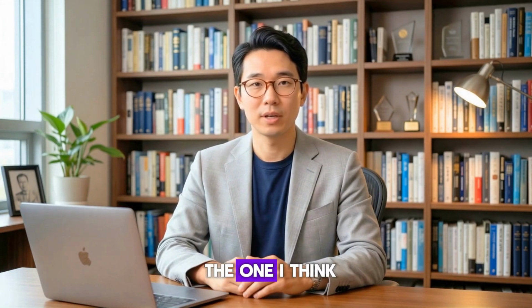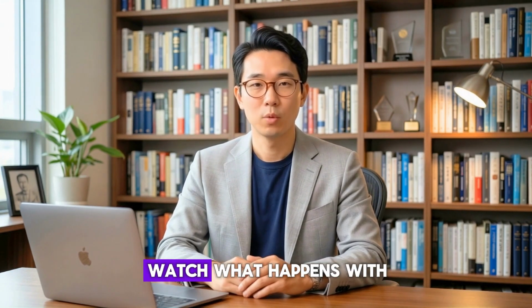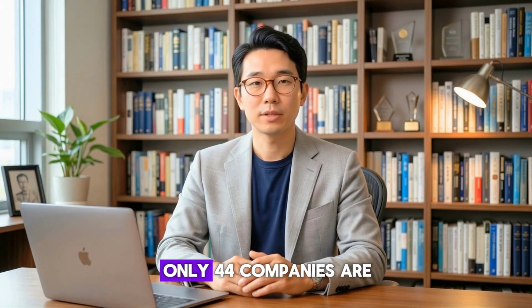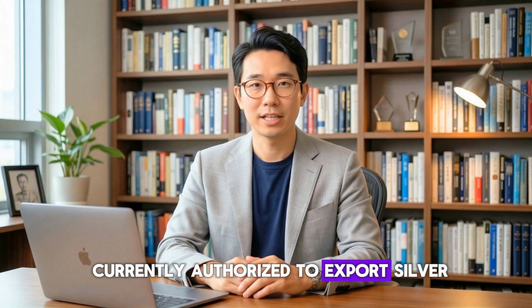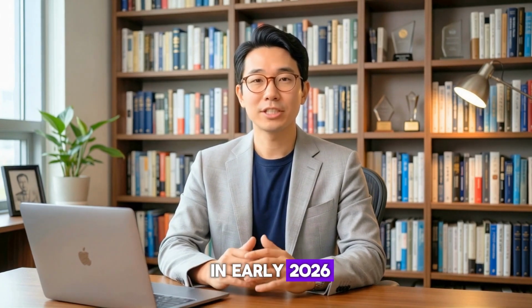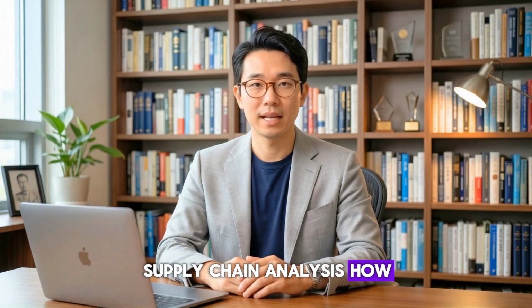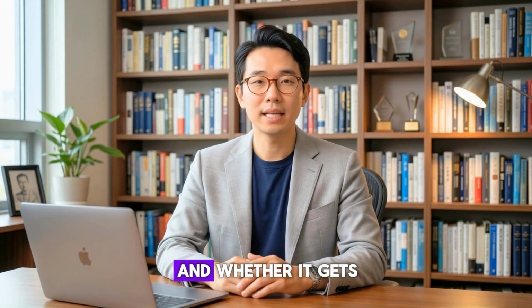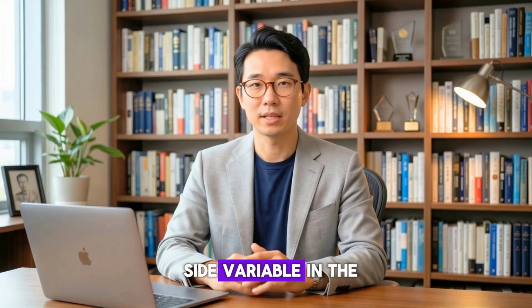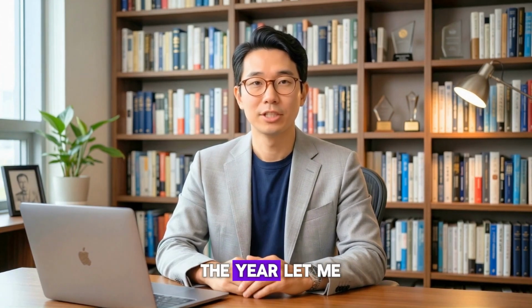Fifth, and this is the one I think is most underappreciated, watch what happens with China's export licensing enforcement through March and April. Only 44 companies are currently authorized to export silver under the new framework, according to data published in early 2026 supply chain analyses. How strictly that framework is applied, and whether it gets tightened further, is arguably the single biggest supply-side variable in the global silver market for the rest of the year.